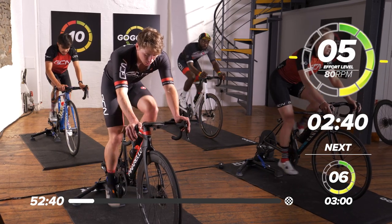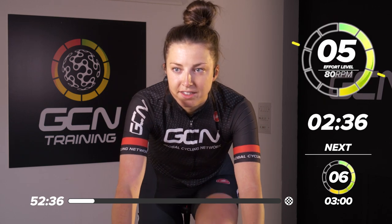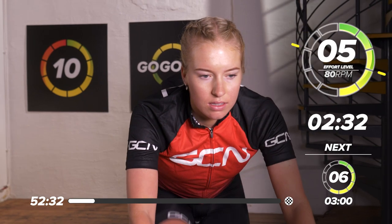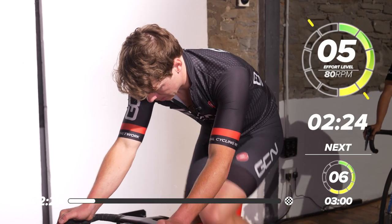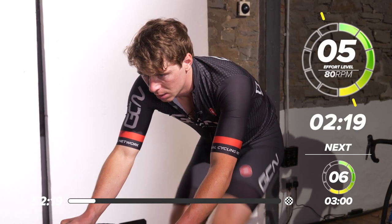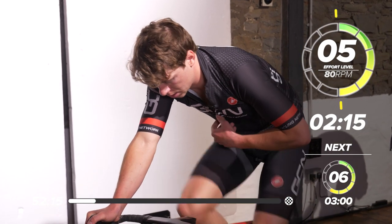Heart rate should be starting to get quite high now. Keep your power nice and consistent. All the power through the pedals. Nice strong upper body. Nearly 1 minute down on this now.